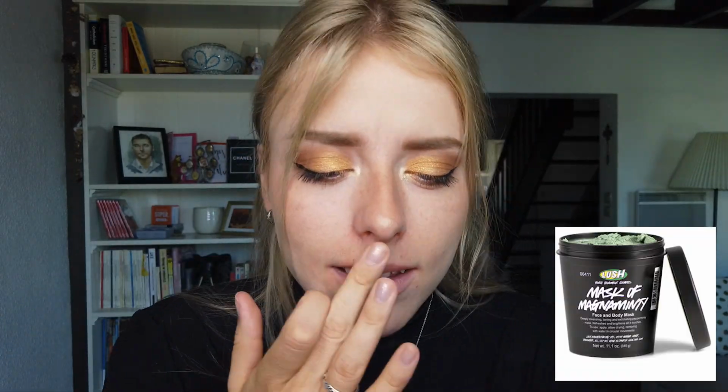Oh yeah, okay, that's kind of, what's that one called? Is it for hair at Lush? Mask of Magna Minty, I think. Is that the one? Kind of reminds me of that. Obviously, Mask of Magna Minty is for the face. This is awesome. I'm very excited to try this.